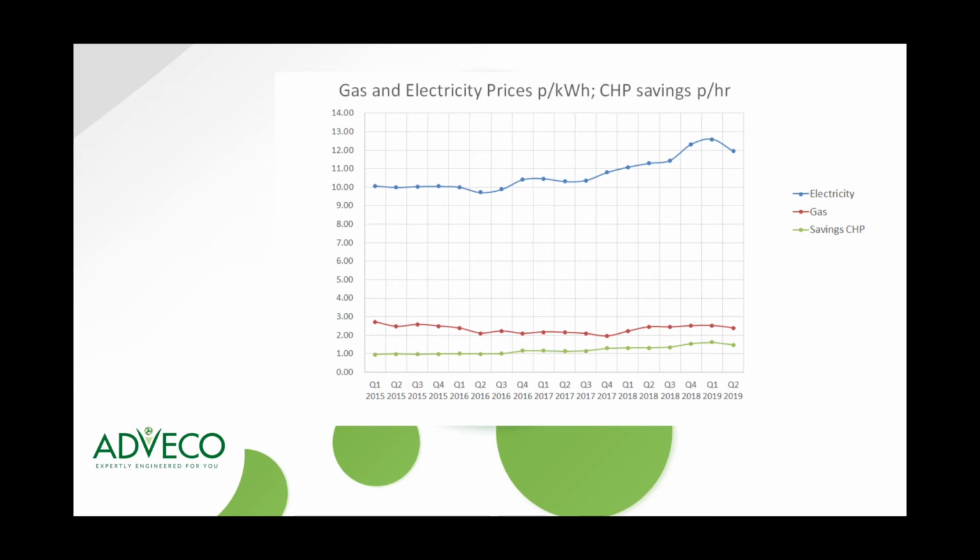Electricity's gone from about 10 pence per kilowatt hour up to about 12 pence per kilowatt hour, while gas has gone from 3 pence per kilowatt hour to about 2.5 pence per kilowatt hour. So it's moving in the favor of CHP. And it means that the savings per hour from CHP has increased since 2015 from about £1 an hour to about £1.50 per hour.